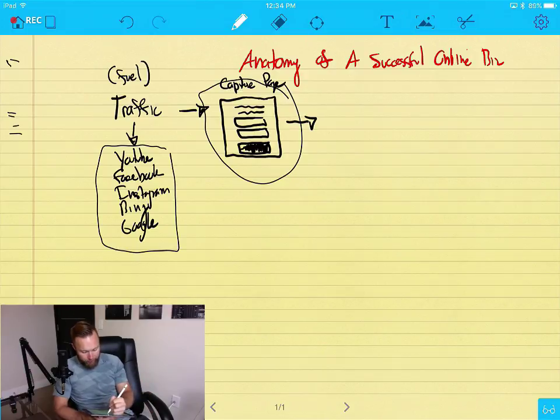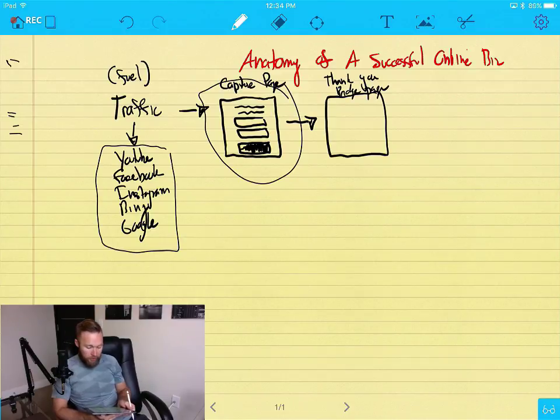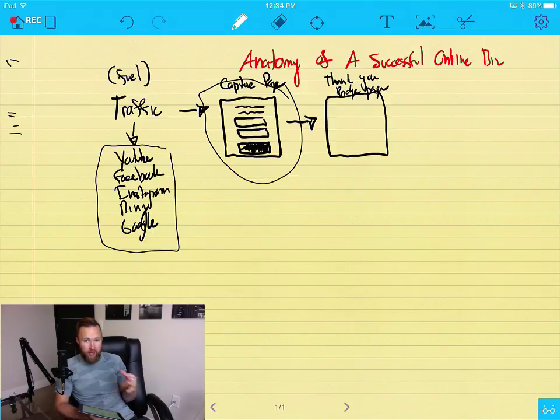Then what happens is from there, you'll send people to either a thank you page, or some people will call it a bridge page. Okay, and the whole purpose of this bridge page, and again, I apologize for my terrible writing here, is to, number one, thank people for filling out their information on the previous page, letting them know when they're going to receive that information, and then you have the opportunity to kind of pre-sell whatever your offer is.